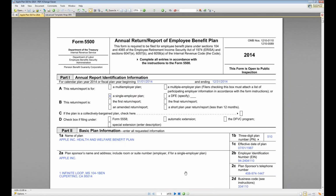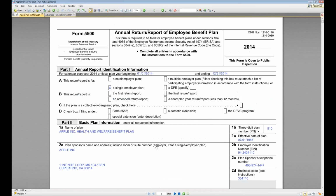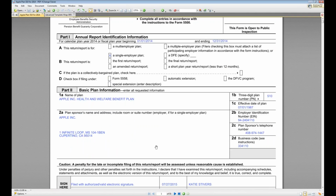So this is the Form 5500 for the calendar year 2014, filed last year, for everybody's favorite Cupertino, California employer, Apple Inc. This 5500 is a little longer than most filings. This one's 55 pages. Most of them are much shorter. Obviously, Apple's a very large company with somewhere in the range of 100,000 employees, so they've got a lot of different benefit plans in different states. That's one reason this one is lengthy.